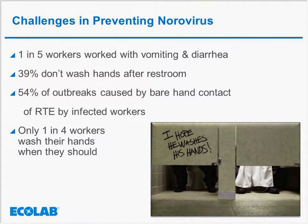54% of norovirus outbreaks were judged to be caused by infected food workers touching ready-to-eat foods with their bare hands. And as you know, ready-to-eat foods are those that will not undergo any additional cooking or washing, which would normally reduce microorganisms. These would include fresh fruits, salads, cooked vegetables, baked goods, pastries, or other items that have already been cooked. And some other studies have shown that hands of food workers are only washed 1 out of 4 instances when they should have been.